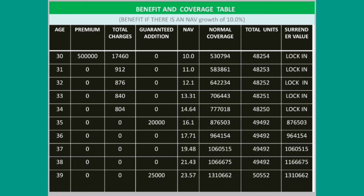So for this 5 lakh rupees of investment, he is getting 48,254 units after the deduction of 17,460 as charges in the first year. Assume the NAV is 10 rupees. Of course, the present NAV is 10 rupees plus only. So it's the right time to invest for the Pension Plus. So the first year allocation charge is over.